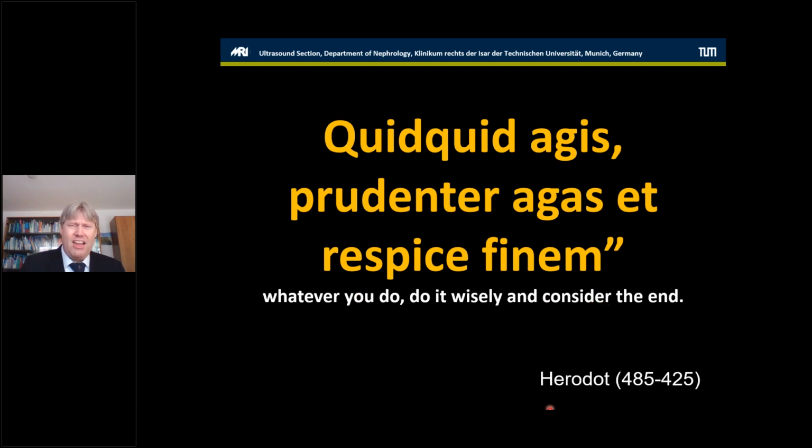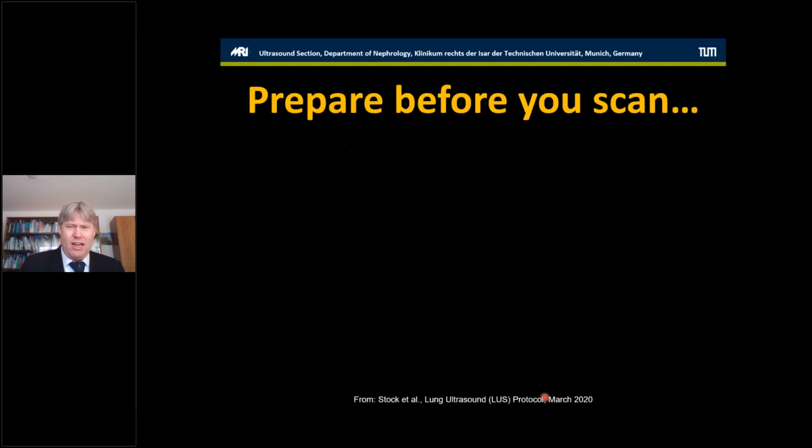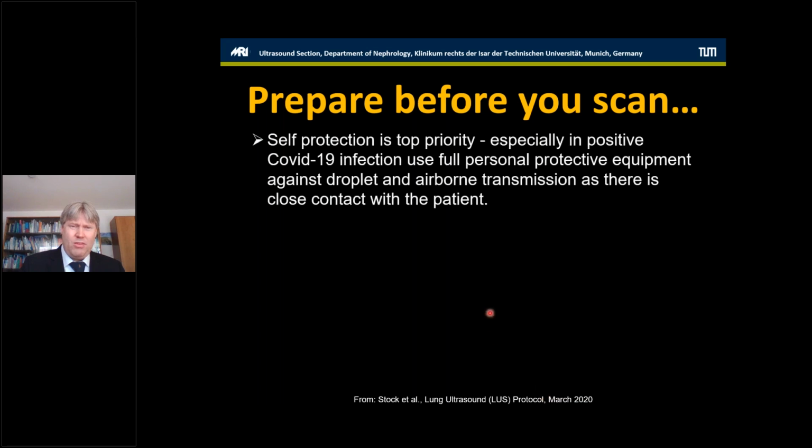This is what Herodotus said, and I think this is especially important in COVID-19, because as we know from China and from Italy, you really have to take care of yourself and of your own health as well. The House of God rules say: take care of yourself. We need you as a doctor, which is very important, and we really have to keep that in mind. So we have to be well prepared. So what do we do?